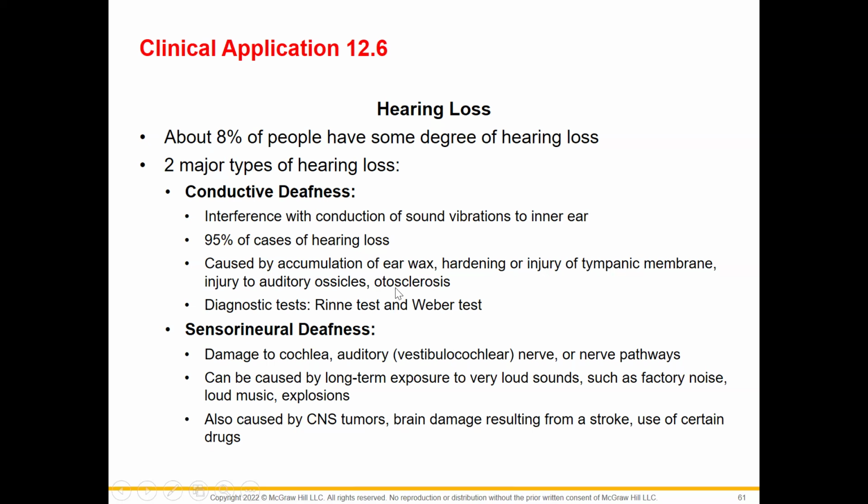or hardening of some aspect of the ear. So basically, what this means is that the sound waves can't get through. So if you have a bunch of earwax in your ear, the sound wave cannot pass by that earwax. So it sounds like the sounds are dampened or lessened.